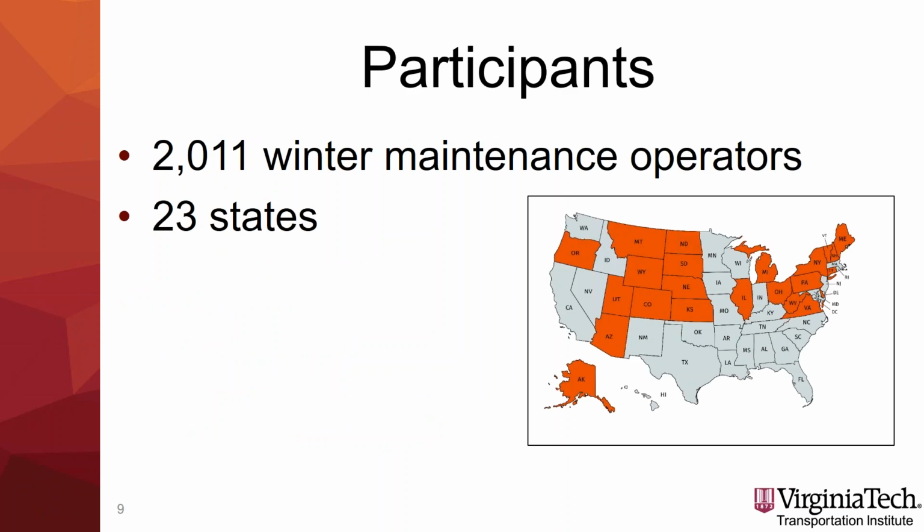So as I mentioned, we had a really good response. We had over 2,000 operators respond to the questionnaire. At the time we distributed the questionnaire, there were 23 ClearRoad member states. We distributed the questionnaire to 28 of those 29 ClearRoad member states, and we got responses back from 23 of the states. So this is really good response. In the previous project we had about 1,500 operators, so we got almost 500 more operators than the previous study. And here's the map. You can see all the states where we received responses back from.